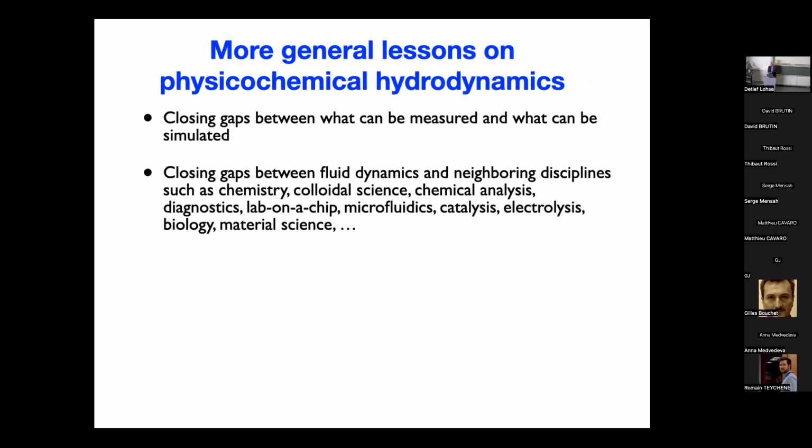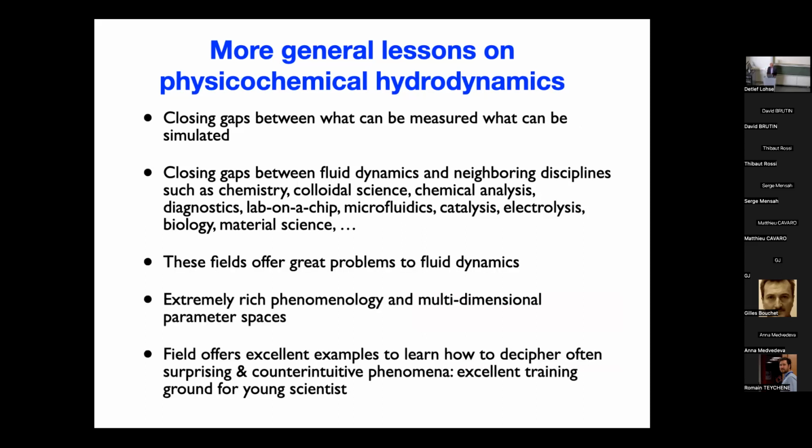So what we see is that the gap between what can be measured and what can be simulated is closing. We also see closing gaps between fluid dynamics and neighboring disciplines, such as chemistry, colloidal science, chemical analysis, lab on a chip, microfluidics, catalysis, electrolysis. I mean, this bubble formation, electrolysis, it's all along this line, also catalysis. It's all physical, chemical, hydrodynamics. So these fields, I think, offer great problems to fluid dynamics.